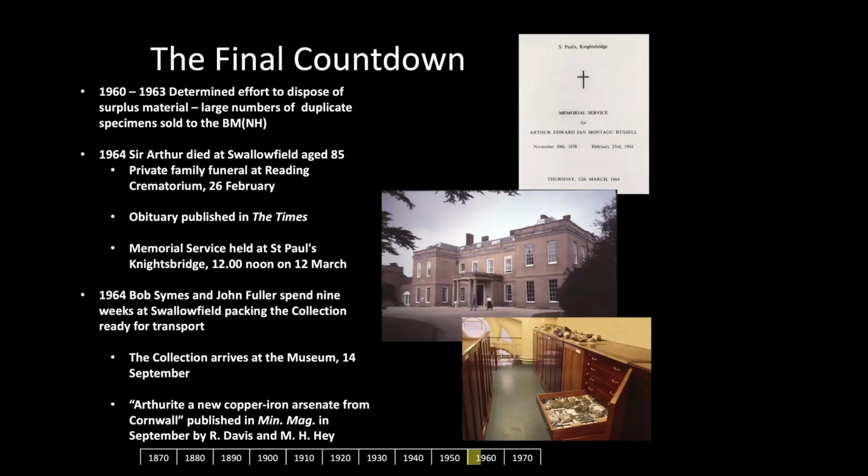Arthur died at Swallowfield, aged 85 in 1964, and there was a small private family funeral at Reading Crematorium with a brief obituary published in the Times. And then subsequently, in March, a memorial service was held at St Paul's in Knightsbridge, which was attended mostly by people from the mineral world, the museum, and some of his environmental friends.